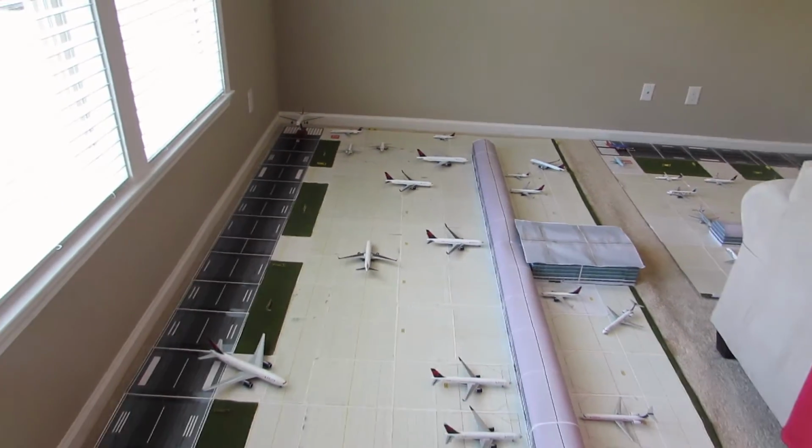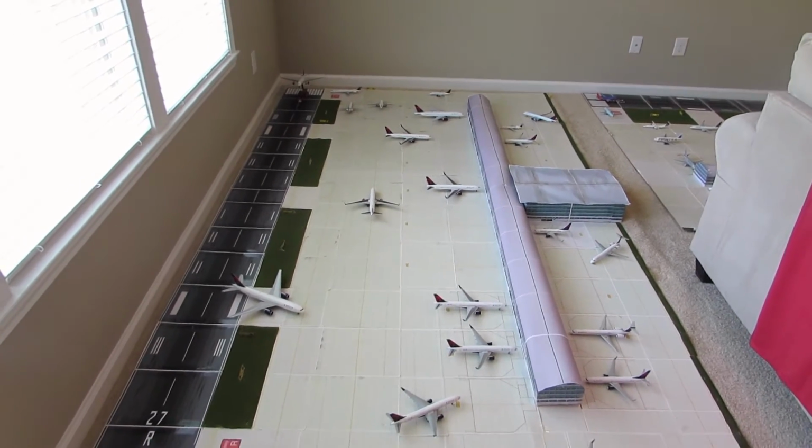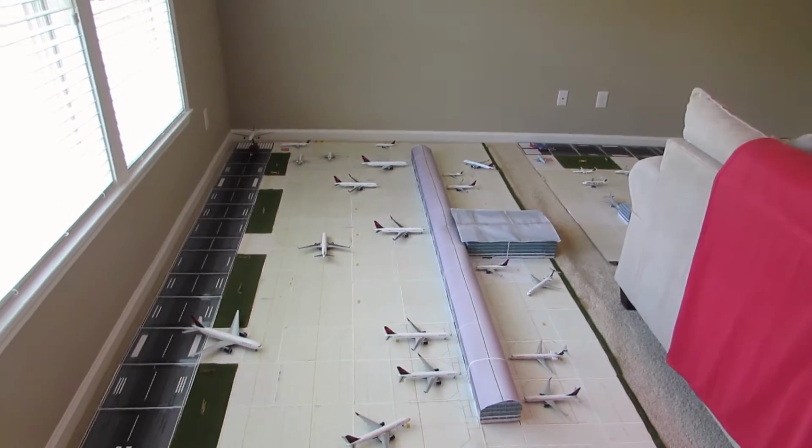Anyway, let's get started with the update. This is the 7:30 a.m. time frame, so we'll get started with Terminal A.